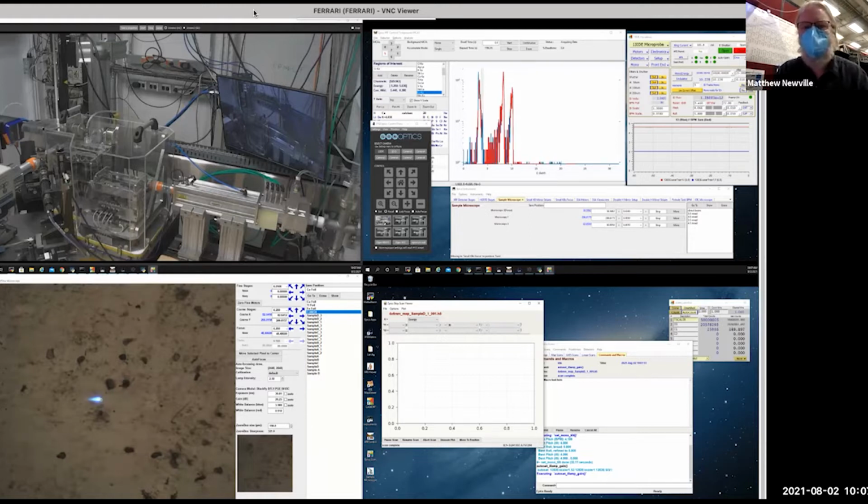We have a couple that trade on and off. This station runs full time. 13-BM-D... 13-ID-E is an X-ray microprobe. We make a beam typically that's 1 to 5 microns in size, and then use that for fluorescence mapping and for XANES and XAFS micro work, and also some X-ray diffraction work with a microbeam as well.